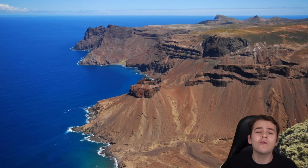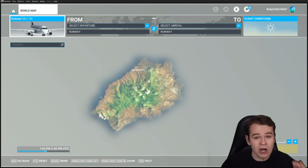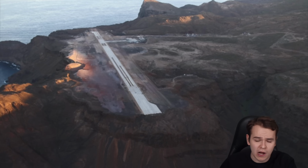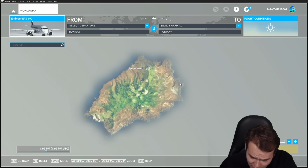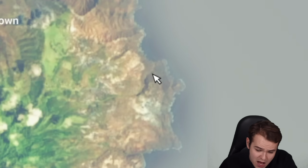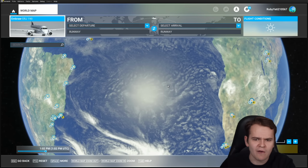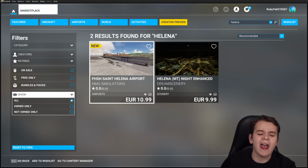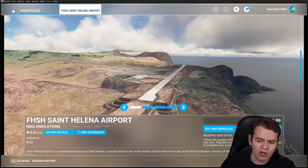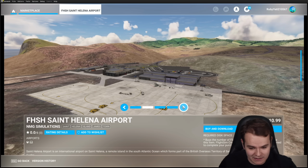An island that's been so far gate-kept from Microsoft Flight Simulator, as its airport, its little St. Helena Airport, is not added in yet. As you can see, here's where a little runway does seem to appear. But it's not added into the Flight Simulator, so we are limited in discovering the mystery of this incredibly remote island. Until now, because you can now buy St. Helena Airport on the Microsoft Flight Simulator store. I mean, not the airport, not the island, but a scenery pack that adds it into the Flight Simulator.